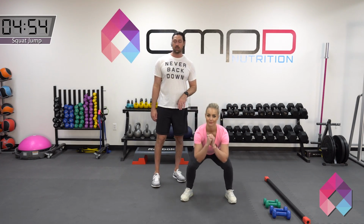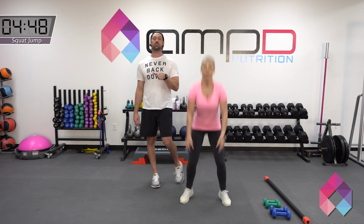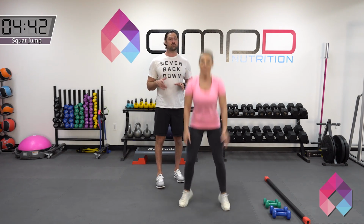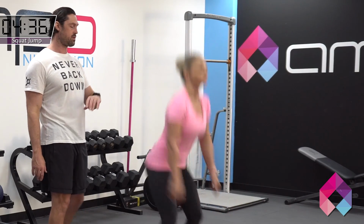As soon as you're ready, fantastic job. Again, 2, 3, 4, 5 second transition period. Again, this is only 30 seconds on that squat jump, so don't waste a bunch of time dropping that bar and getting ready, all right? If it takes 2 or 3 seconds, that's perfectly okay. Try not to waste it because again, we only have 30 seconds on the squat jump here.